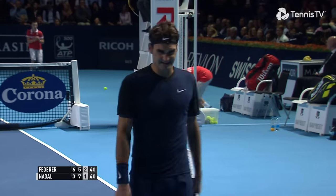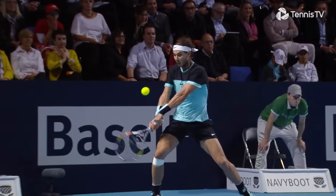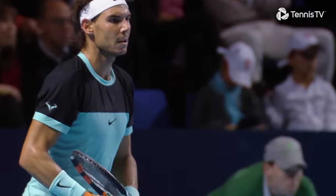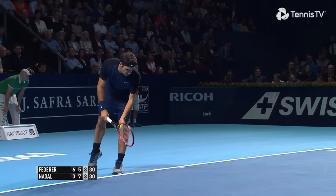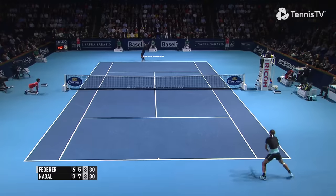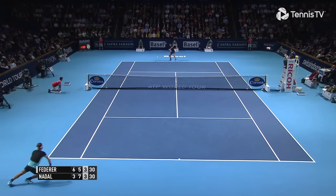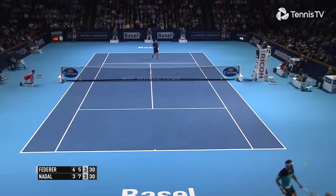It's a great pass, isn't it? I actually thought Federer could have come in on the forehand before. Almost went in on the wrong shot, but still got to hand it to Rafa. He's got to make it. Not out of the woods yet. Beautifully done.